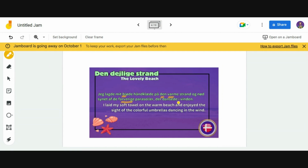der dansede i vinden. Sådan, quite a few here. Mit bløde håndklæde. Håndklæde, a towel, is a T word, so I've used the word mit here with a T, but the adjective also has an E. And again, if you check out the content that I suggested earlier, the rule is if you have this ownership, mine, yours, his, hers, you also use the E form of the adjective in general.